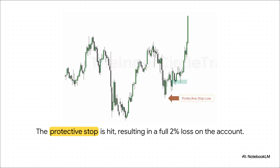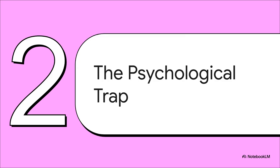You're out. And let's say for this example, you were following a strict 2% risk model. Well, you've just officially booked a full 2% loss on your account. The trade failed, period. And right here, this is where the real fight starts. I'm not talking about the charts anymore. I'm talking about the battle inside your own head. What you do next can literally make or break your account.